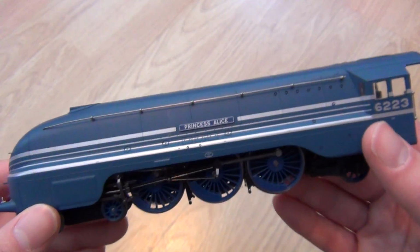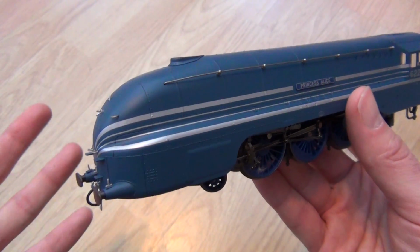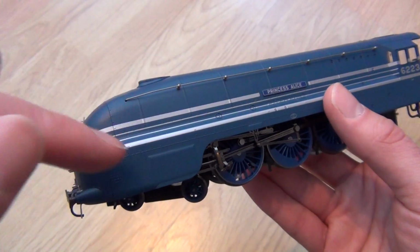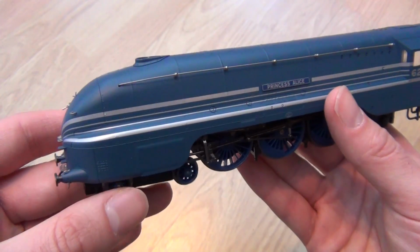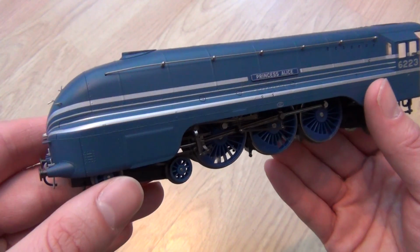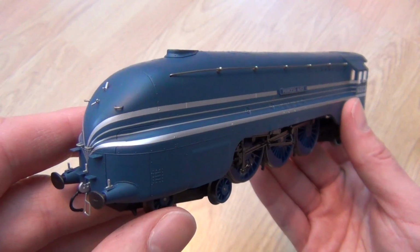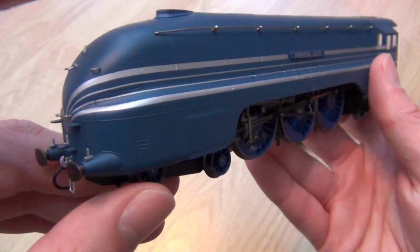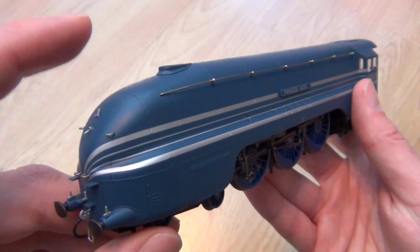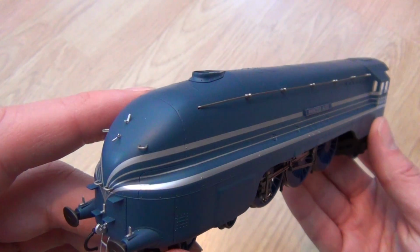Even if you're not particularly fond of this huge streamlining that they put over what is basically just a normal steam locomotive underneath, if you're not a fan of it, it still commands respect. You've got to admit, it just looks unlike anything else. There are a few trains in America and a few trains in China that have similar styling, and it really is quite breathtaking. It really was out there.